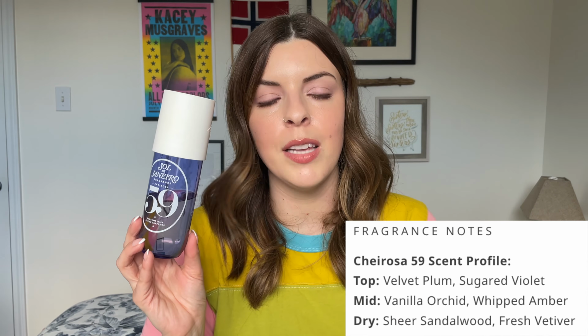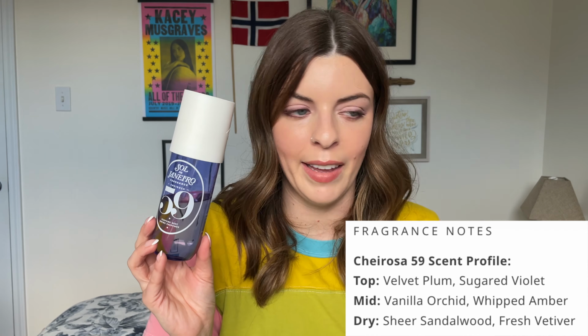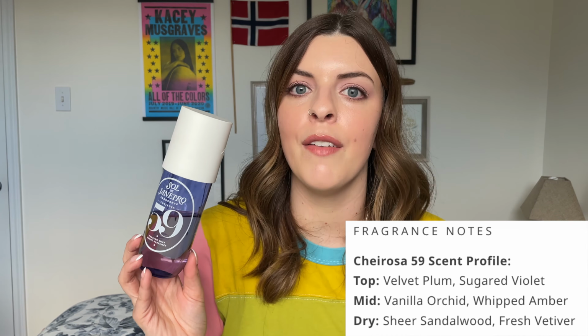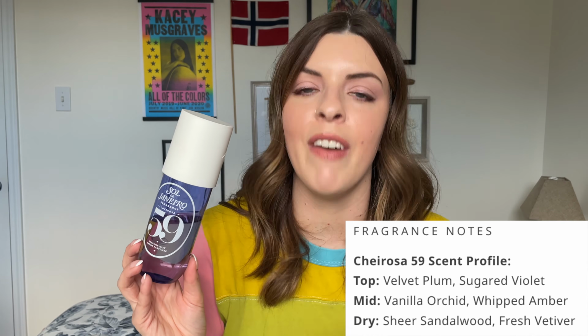So it has top notes of velvet plum and sugared violet, mid notes of vanilla orchid and whipped amber, and then base notes of sheer sandalwood and dry vetiver. I didn't even realize this had vetiver in it. I do not get that at all. It's like a very creamy violet scent, but it's a little powdery, but it's not too powdery, and it's not too floral, and it's still very sweet.